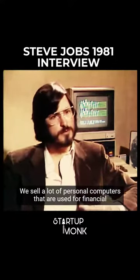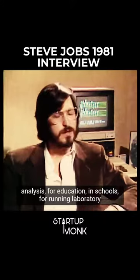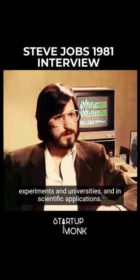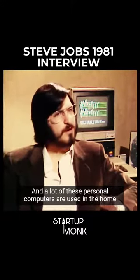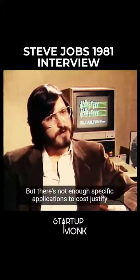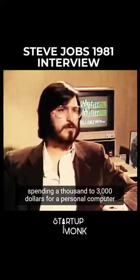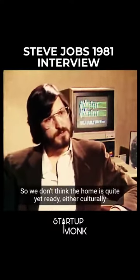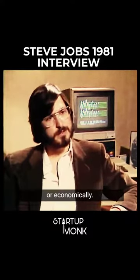We sell a lot of personal computers that are used for financial analysis, for education in schools, for running laboratory experiments in universities and in scientific applications. And a lot of these personal computers are used in the home as a location, some of the time. But there's not enough specific applications to cost justify spending $1,000 to $3,000 for a personal computer to be used in the home yet. So we don't think the home is quite yet ready either culturally or economically.